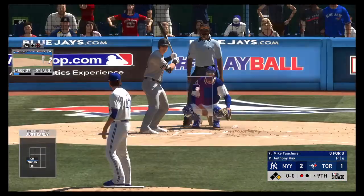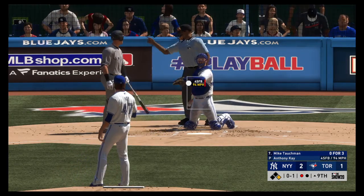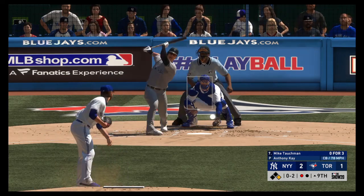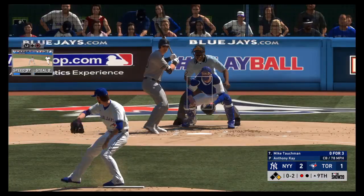Now in the box, Mike Tauchman. He's hitless in 3 at-bats to this point. And he takes a called strike, 0-1. 1-run game here in the top of the 9th. Curveball, swing and a miss, and he's behind in the count, 0-2.